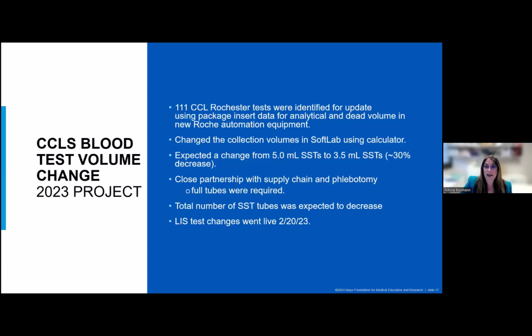And instead of applying a uniform amount across all the tests like had been done previously, we went to each package insert and looked up the analytical volume and the dead volume. These were test-specific calculations for each test. So all of that information was updated. The collection volumes were put into SoftLab using the calculator that Dr. Block just described. And we expected a change from predominantly 5 mL and 8.5 mL tubes being collected to more 3.5 mL SSTs. We estimated it should be about a 30% decrease.